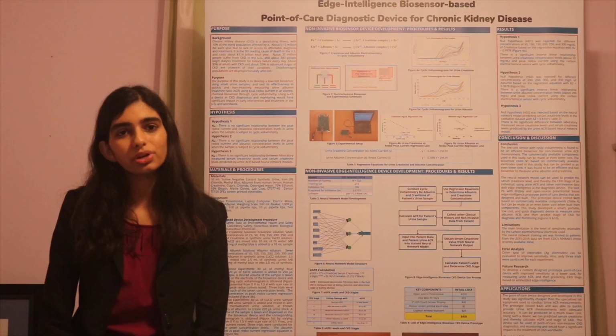And a point-of-care device, in this case, would mean that a diagnostic test could be done at a location that is easier for the patient to get to or be at, meaning that the test does not necessarily have to be done at a hospital or a doctor's office, but can be done virtually anywhere.